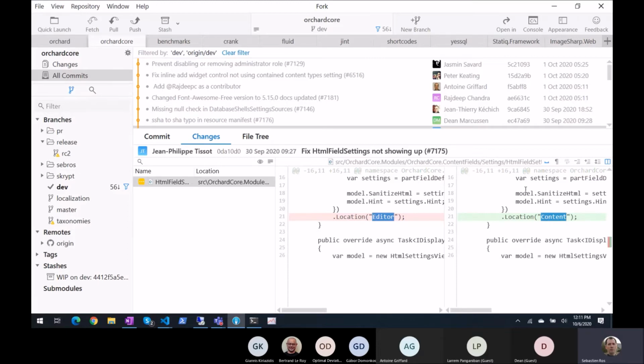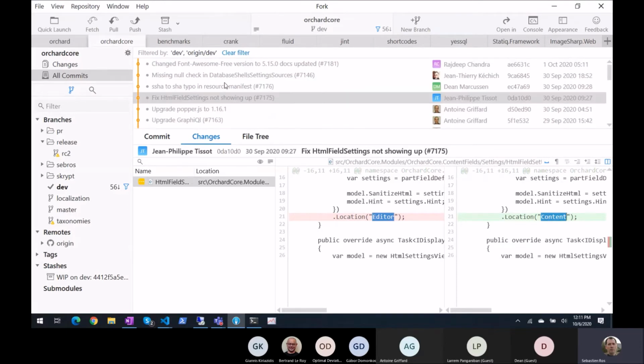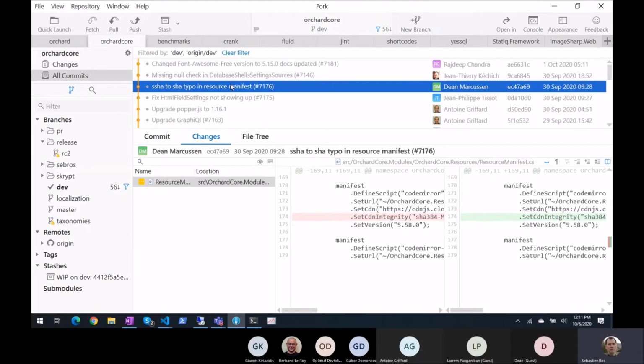And the default field of the items which are in the bag, like the services, didn't have the correct editor. They were just plain HTML body text area. There was no Trumbowyg by default. It was weird. But the preview was working fine on the blog recipe. So something to test on try.orchardcore.net and to see if we need to upgrade it.